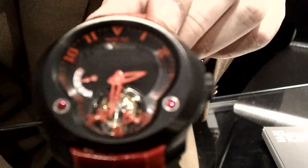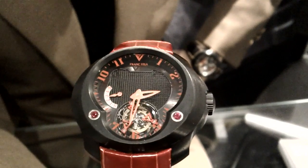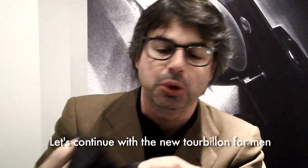All the watch case is made in titanium, and then the watch is really light to wear. This is the only edition we have for this year. It's limited to only 8 pieces. And the price point is how much? It's 185,000 Swiss francs. And then, as we are starting with the top, let's continue with the new tourbillon men.